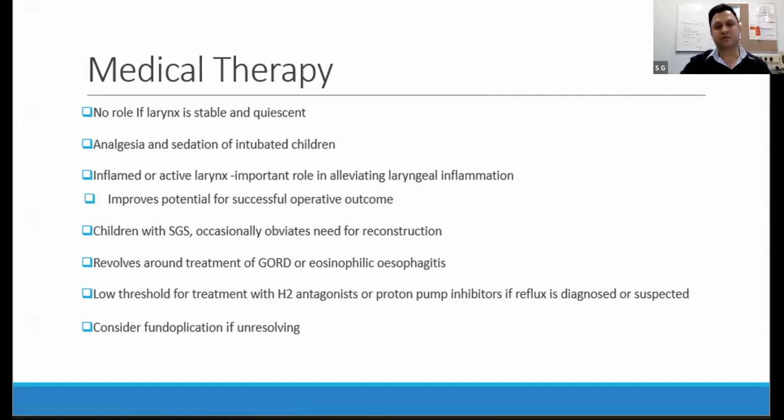We should have a low threshold for treatment with H2 antagonists and proton pump inhibitors if reflux is diagnosed or suspected. In patients who have non-resolving reflux, a Nissen fundoplication should be considered, and we should refer to our colleagues in pediatric surgery.